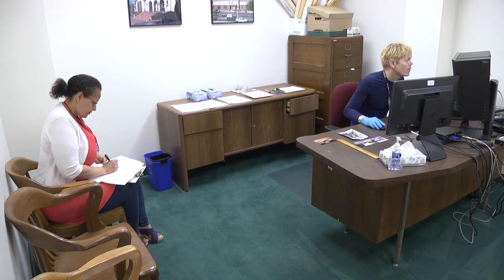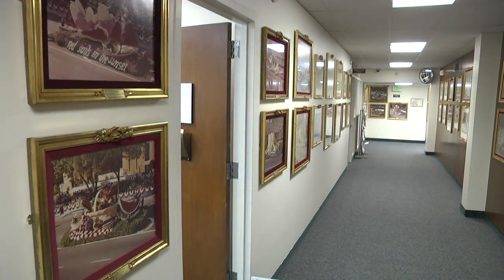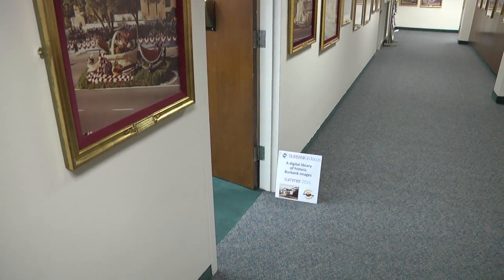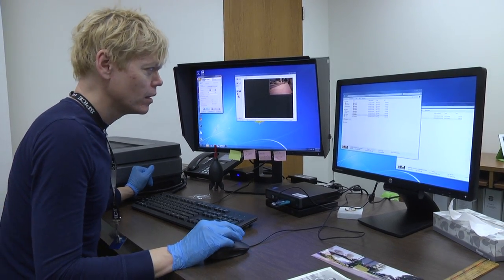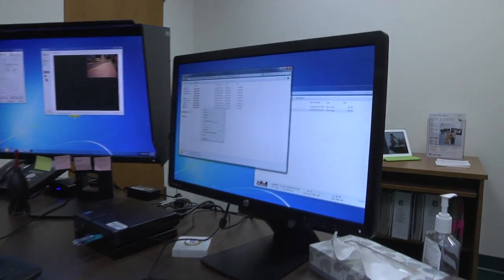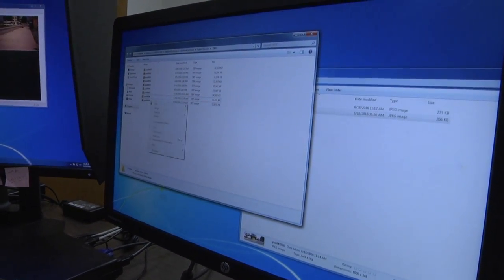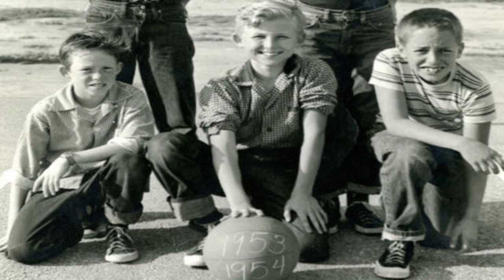The next step in building up the collection was a mid-June scanning day, when anyone could just drop by the Burbank In Focus office with their pictures, have them assessed, and if they fit the broad theme of the project, have the pictures scanned. That's generally the process now. Residents make an appointment to visit the scanning room on the second floor of the Burbank Central Library in order to contribute their pictures to the digital library.